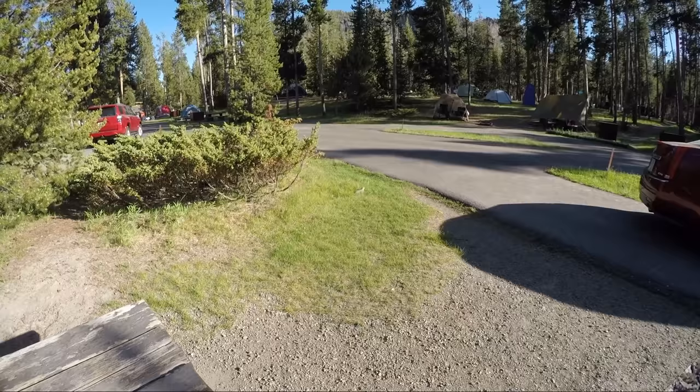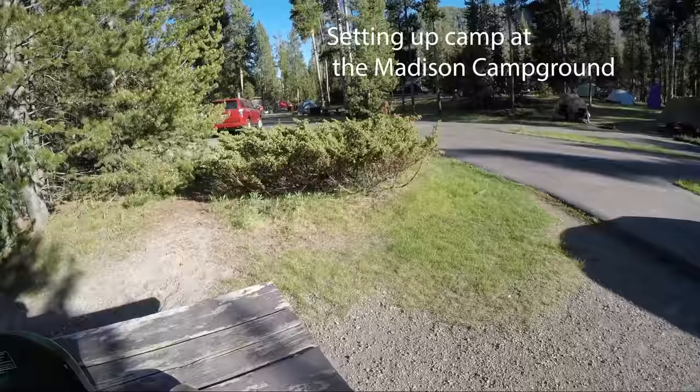That's my marmot buddy. I think that's the mom. And there was another one that was in there underneath that juniper bush.